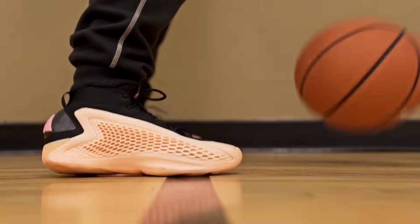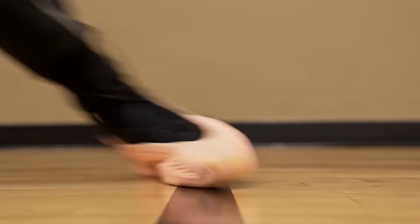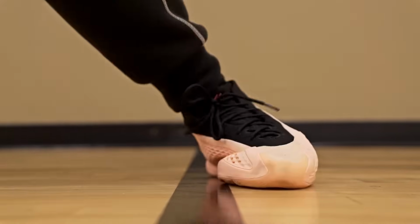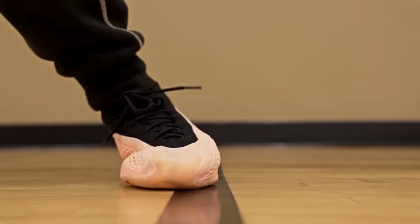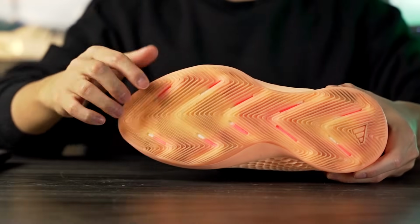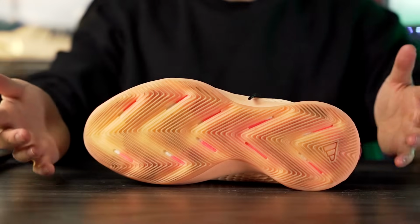Traction is top tier. GOAT performance for traction, it has an amazing bite, bites through dust extremely well. I don't know how they did it with this pattern, because you guys see these grooves in the outsole, these aren't touching the actual floor, you know what I mean? So you have less surface area, so you have less overall traction, or friction with the floor. But even with these grooves, it still has really good bite.